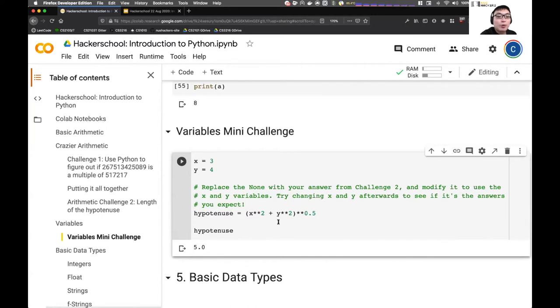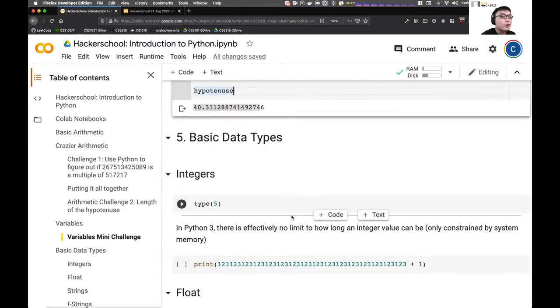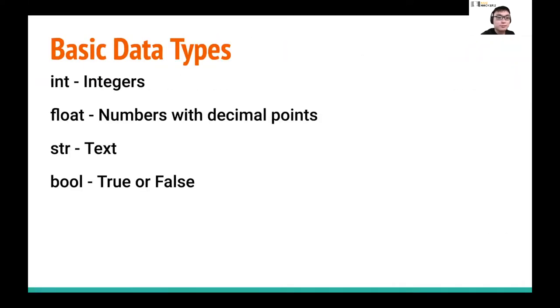So why we prefer to write things this way is because, suppose you had triangles of other dimensions, you wouldn't want to directly change the formula. You can just change the input you give it. So for example, if I had a triangle that has a base of 20 and a height of 35, I can just change X and Y like that and just run it again. And immediately it will give me the new result. Okay, so this is why it's nice that we can represent things in terms of variables, because it makes the code look a lot cleaner and a lot more formula-ish. Okay, so moving on, I'll go and talk about data types.